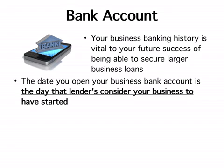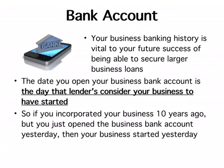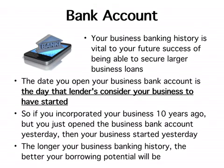The date you open your business bank account is the day that lenders consider your business to have started. So if you incorporated your business 10 years ago, but you just opened the business bank account yesterday, then your business started yesterday. The longer your business banking history, the better your borrowing potential will be.